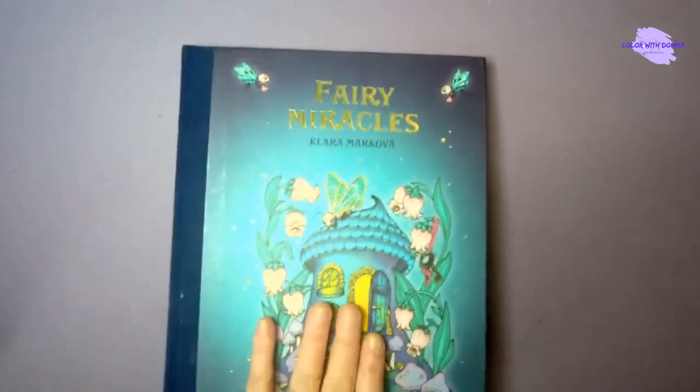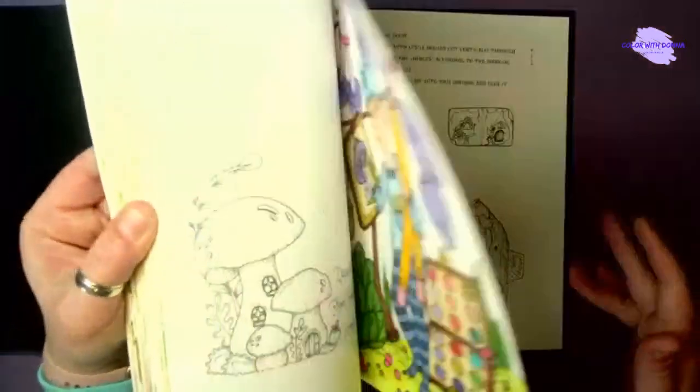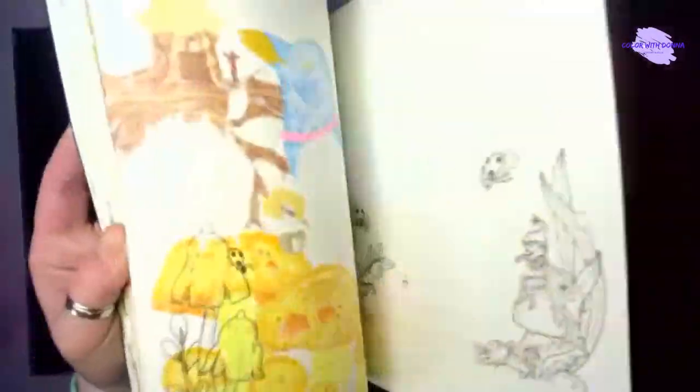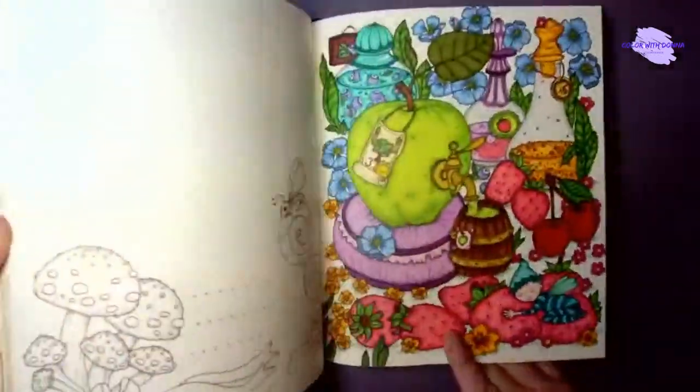So I need another copy of Fairy Miracles, and I'd like to eventually have another Fairy Touch of Magic. And yeah, I think that's all I really need is a second copy of Fairy Touch of Magic and this one, Fairy Miracles. Yeah, I think so. And this is Clara Markova Fairy Miracles. Can you tell I'm really into my Clara Markova book? These are probably my most colored in books of all my books.